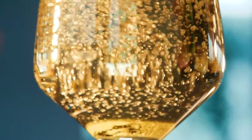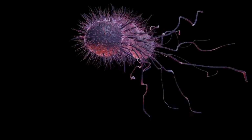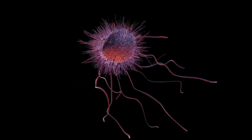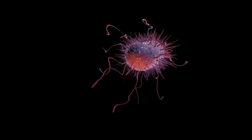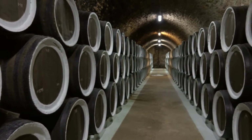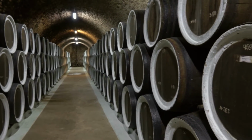So the question is, how do we store the wine and will it not spoil? Well, no, it will not spoil. This is because alcohol is poisonous to bacteria and other spoilage-causing microorganisms. Therefore, the alcohol produced by the yeast during the process acts as a preservative for the wine. This allows the wine to be stored for years.